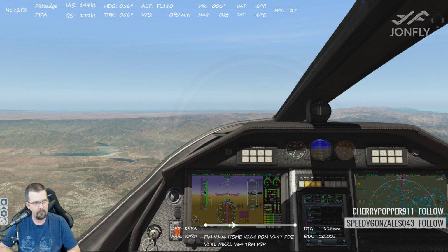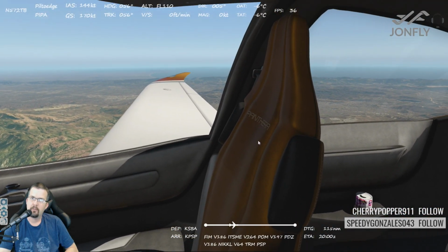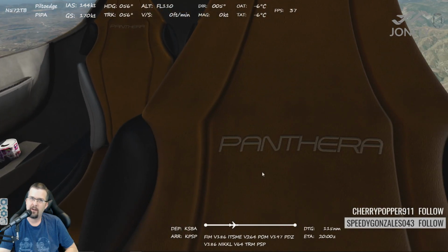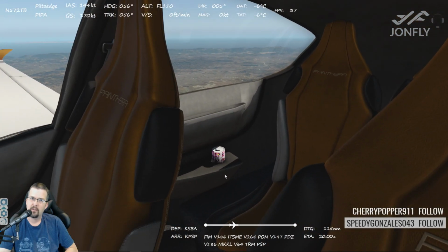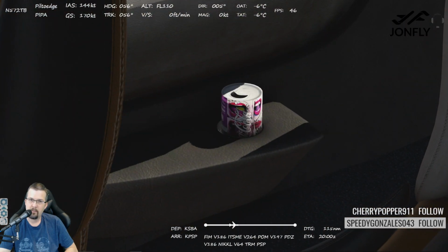What are the seat colors with this livery? They're like this brown and black leather. Ooh. With some cola. With some.